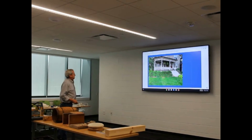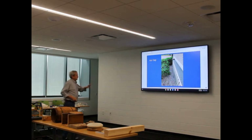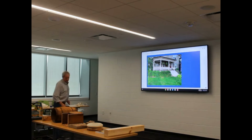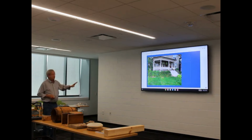So, one thing. This is my house, this is my porch, and you can't really notice this from the street. I got a little kickback when I did this. Keep your plants away from your porch. Let your house breathe. Don't trap moisture.